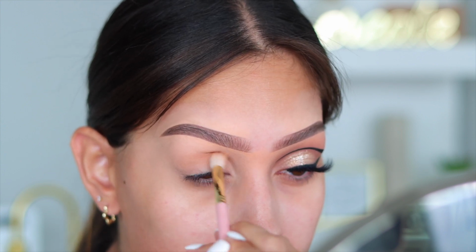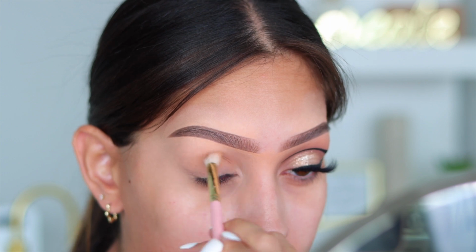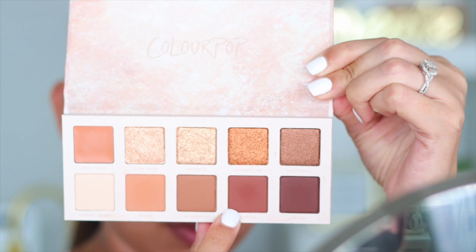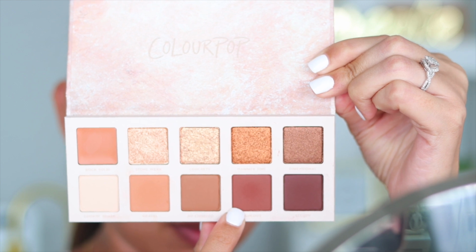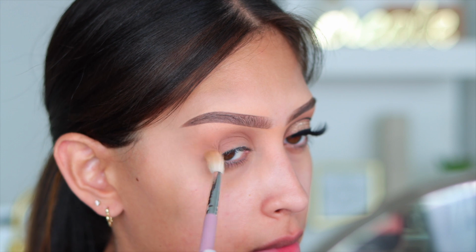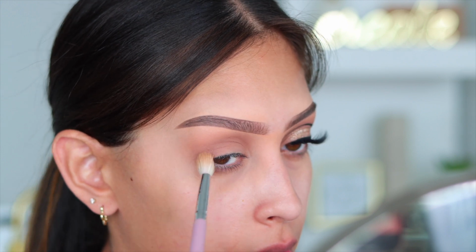So you guys saw I'm using the ColourPop Set in Stone palette. It is so gorgeous. I first went into that more caramel light nude shade just to put it in the crease as a transition. And then I'm going into this darker brown just to give a little bit of depth, but not too much.